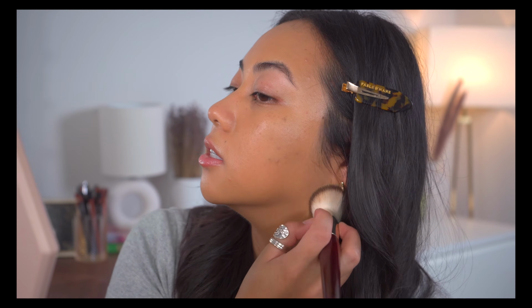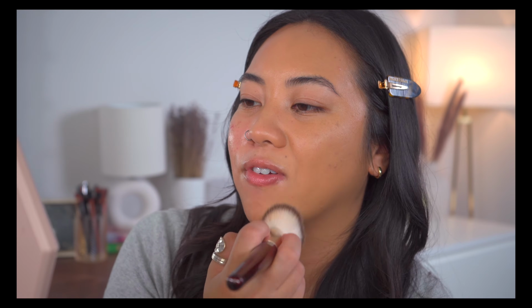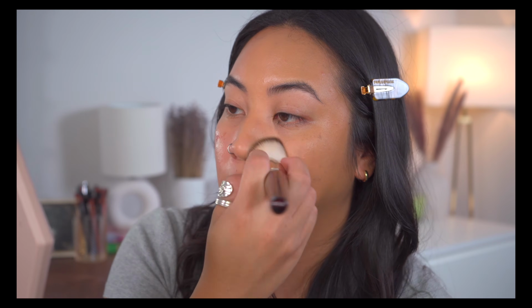This coverage is actually pretty impressive. It's evened out my skin tone almost completely. You can see those healing acne scars still through it, but it's very much toned down. I feel like the redness in my skin is pretty much gone, and it looks hydrating, but at the same time it looks mattifying.